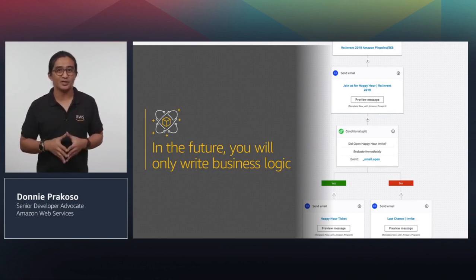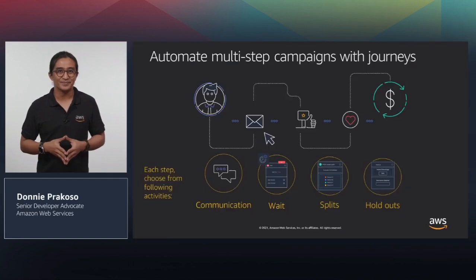So what you see on the screen is an example of how a journey looks in Amazon Pinpoint. The Amazon Pinpoint console lets you create powerful journeys through an easy-to-use graphical editor. Pretty cool, isn't it? With Amazon Pinpoint Journeys, you can create real-time engagement based on events, user behavior, or even metrics. And what I love about Journeys is it has a GUI to help us create our own journey for our customers.